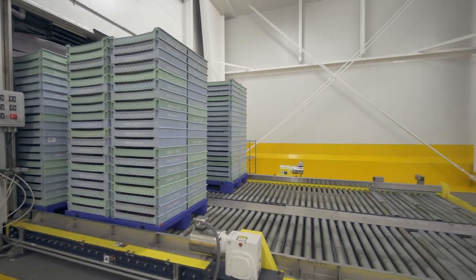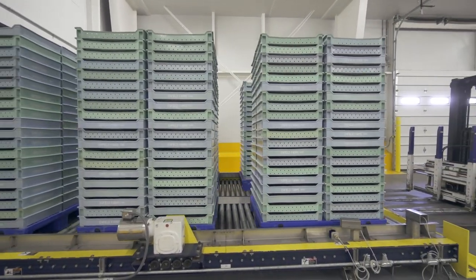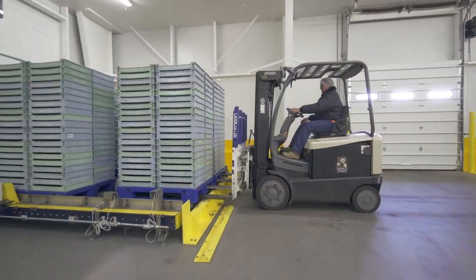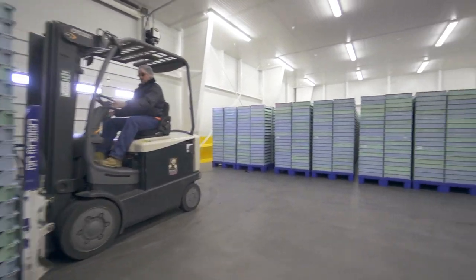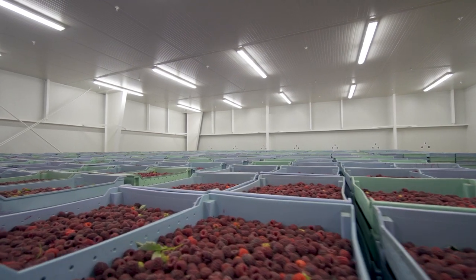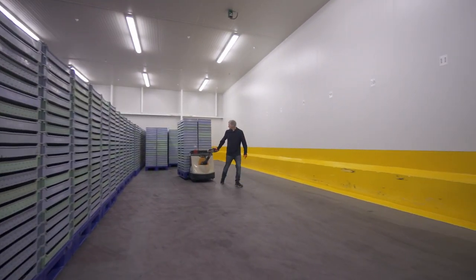Hello. Now, this is basically a giant refrigerator. So then the raspberries get nice and cold super quick. Look, he's wearing nice warm clothes. Wow, that's a lot of raspberries.